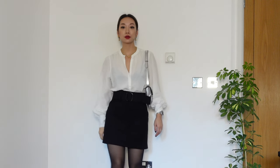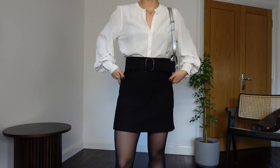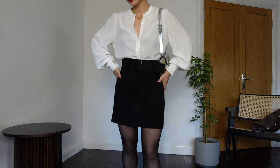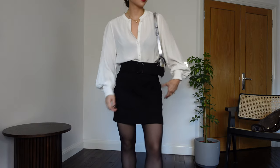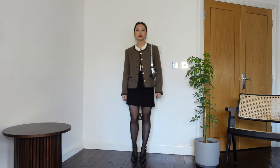Here I've styled it with a Cezanne silk shirt, which I've had for maybe coming up to 2 years now. It is one of my work staples actually, but I think that when you pair it with a mini skirt like this, it can also work for an evening look too. If you happen to catch my autumn winter wishlist video, you'll know that I am really loving these collarless jackets at the moment.